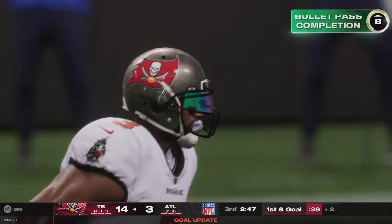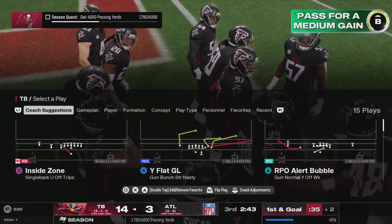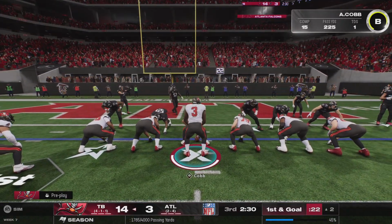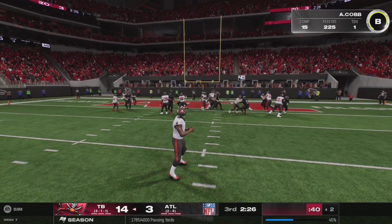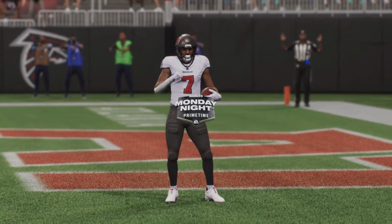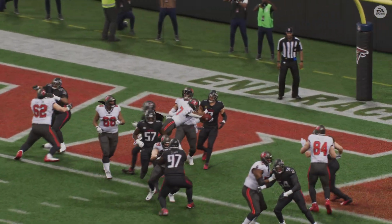And the Buccaneers are going to have a 1st and goal coming up. They try to finish off this drive with 6 points. Here's a run. A dive, and he's in! Bucky Irving. Touchdown, Tampa Bay. That his 2nd touchdown tonight.